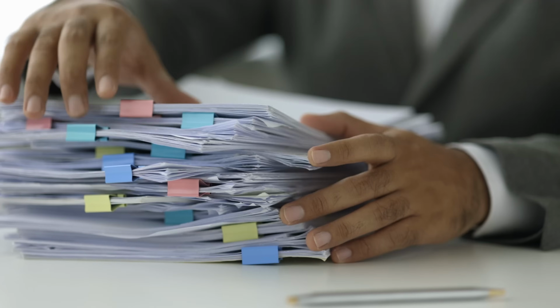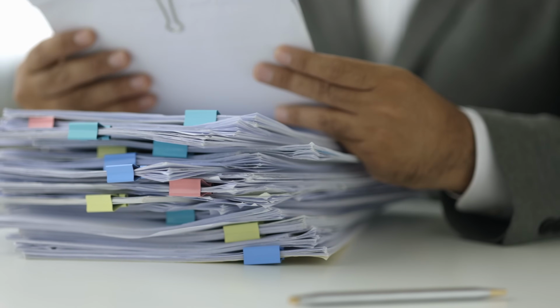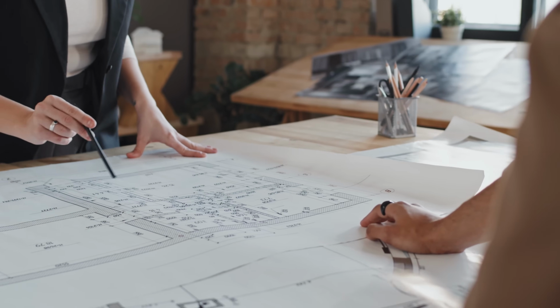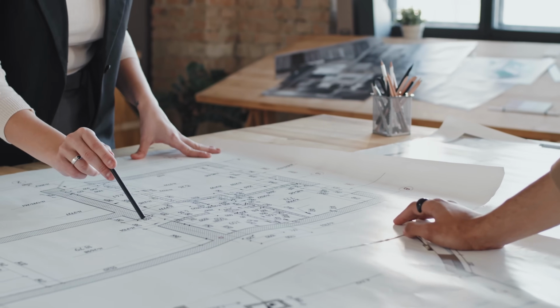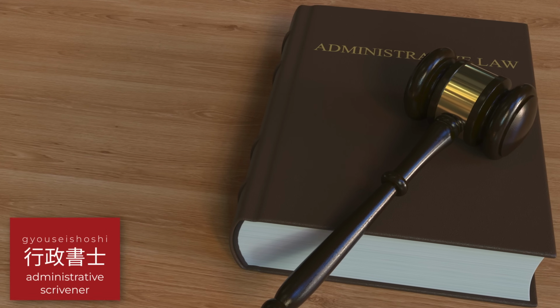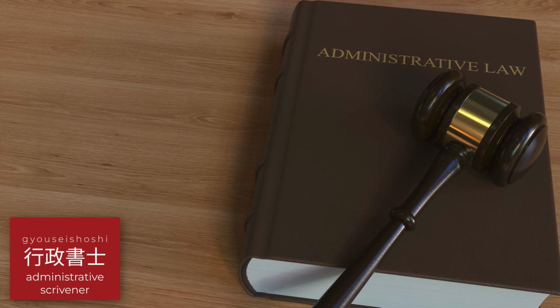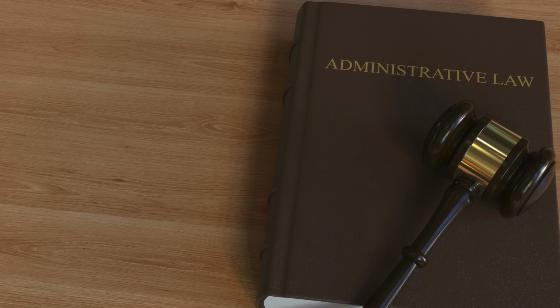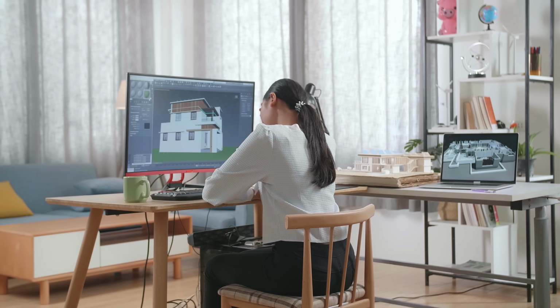And keep in mind, this final inspection happens after tons of paperwork, printed floor plans, and careful guidance on where to place fire extinguishers and alarms. My advice? Ask questions, and if you have the budget for it, hire a gyosei shoshi, a licensed administrative scrivener, to handle all the paperwork for you. It'll save you time and a lot of headaches.